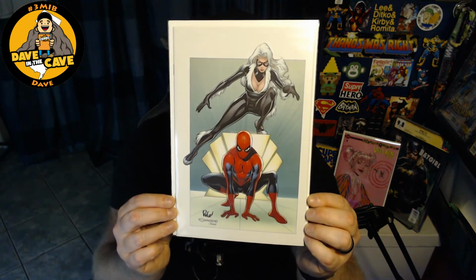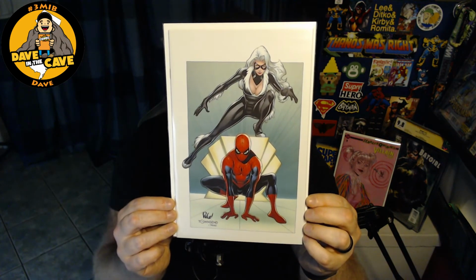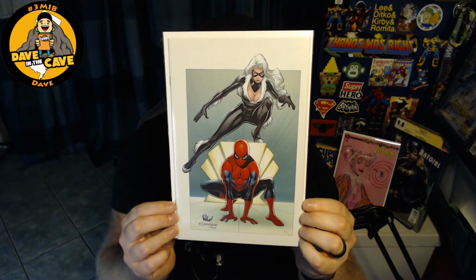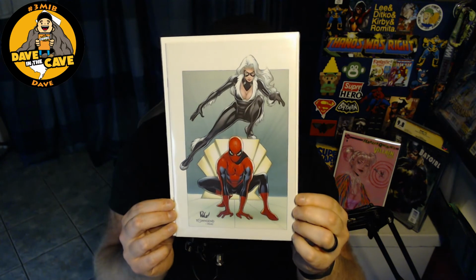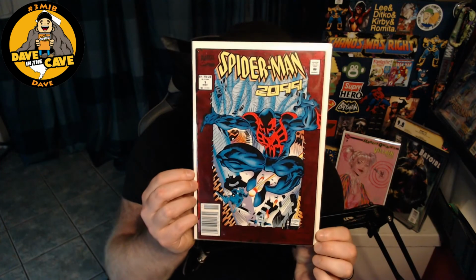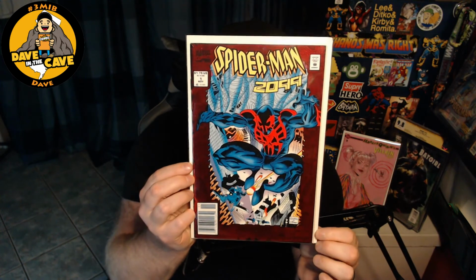Up next, Amazing Spider-Man number 9. This is actually the 1 in 50 ratio variant. This is actually done by Tim Townsend, so this is gorgeous, very cool, very minimalistic, which I really dig. And then we have Spider-Man 2099. This is actually the number 1 foil, and it's actually the newsstand.